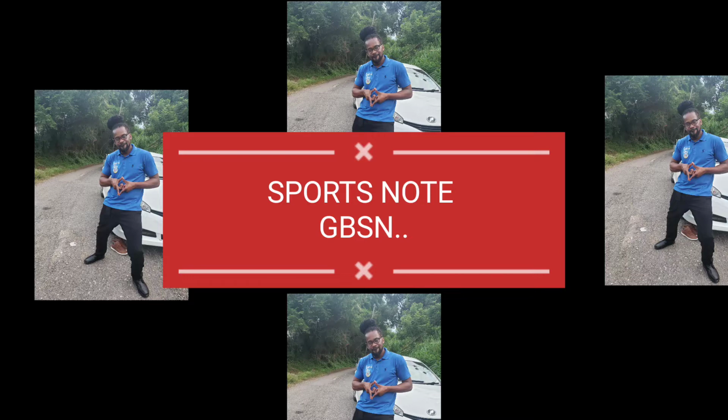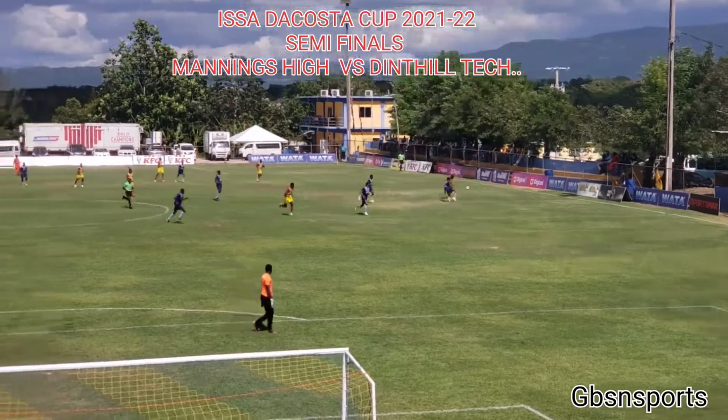12 chances created, 7 of which were one-on-one. Dintel Technical were dominant against Mannings High School in the ISSA Dacosta Cup semifinals at the St. Elizabeth Technical High School grounds. Mannings took the lead with their only chance of the game when Jamalika Porter's glancing header slipped through the hands of Asher Hutchinson early in the second half. However, Jaheim Thomas' late equalizer forced the game into penalties. Here are the highlights.